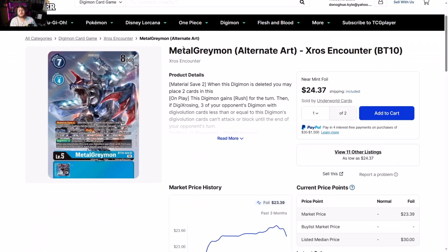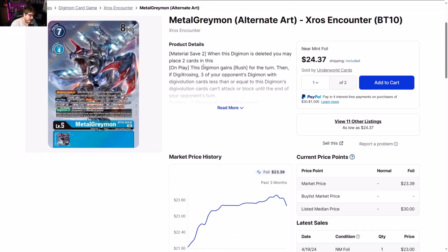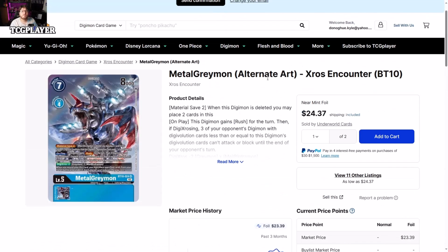Metal Greymon Alternate Art Cross Encounters. So guys, this better be on your radar, just because we don't know how the twin set is going to go, because we're going to get half a 19. We know this. We know that we're getting full 18, half a 19, half a 19, and 20. That's going to be a problem, and let me explain. But when it comes down to things like this, you need to take into account one of a few things.